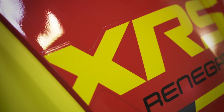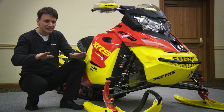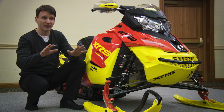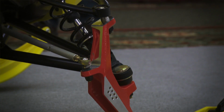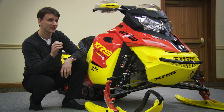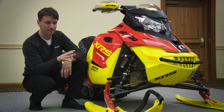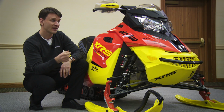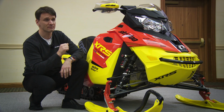When the sled goes in big bumps, the slight toe-out effect will self-stabilize the vehicle and will put confidence in the rider's head. The new RAS2 front suspension will be found on one Summit, the Summit X with T3 package. And MXZs, it will be on MXZ X, MXZ XRS, as well as MXZ TNT. On the Renegade packages, it will be on Renegade XRS, Renegade X, Renegade Backcountry, and Backcountry X, as well as Renegade Adrenaline in-season model. Both the XRS Renegade and the new RAS2 front end are going to set the bar high for Ski-Doo in 2015.